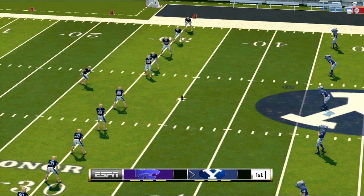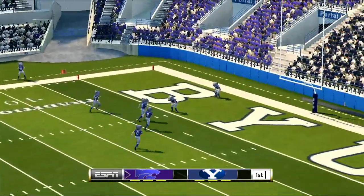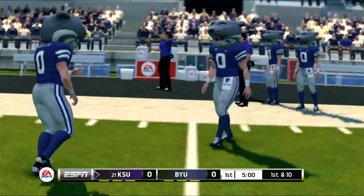And the fans are on their feet awaiting the start of this game as the players line up for the kick. He kicks it off, and he got all of that one. And they can forget about returning this one.